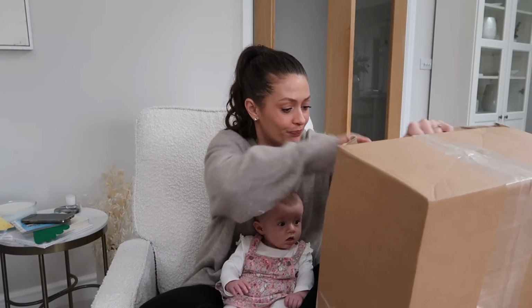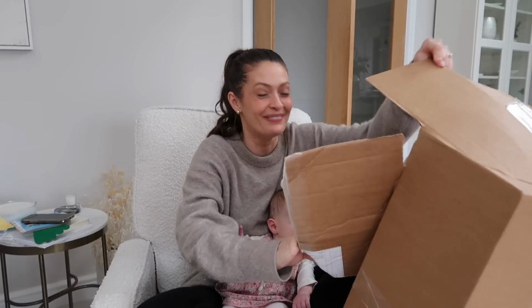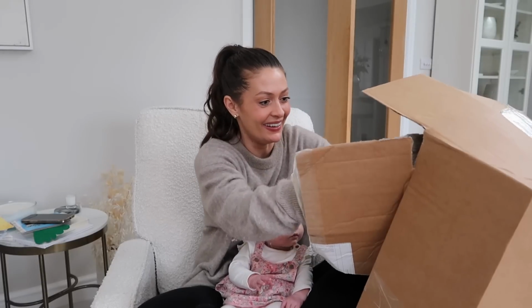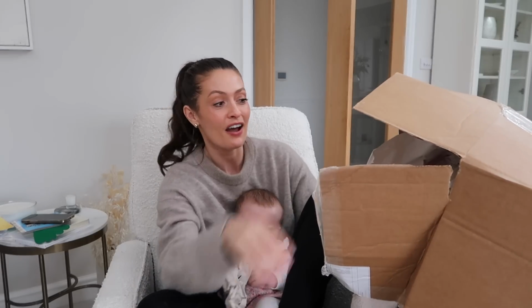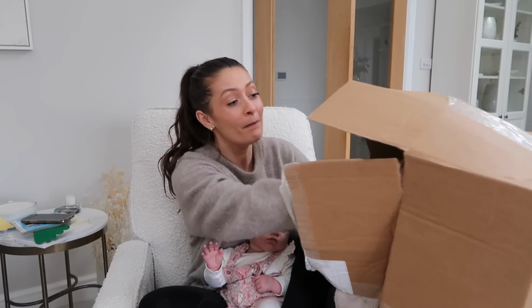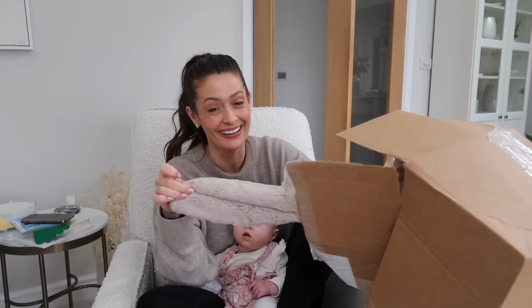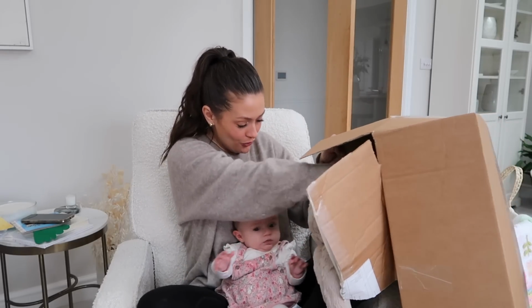I've cut that top bit. What do you reckon, Lottie? Yes, we're in. It is what I thought it was. Lottie, you're gonna love this. Now, this is a very, let's say, unnecessary purchase, but a very cute one. Can you guess what it is from that? Probably not. Oh, Lottie, who's this?